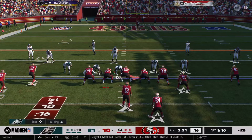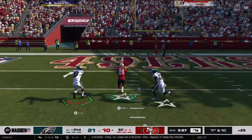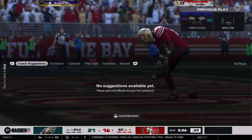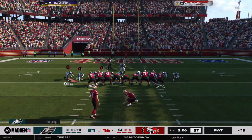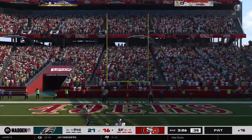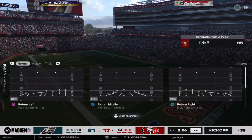Get set, get set. Up. Out of the gun, they'll give it to him inside. And he will score. Touchdown, San Francisco. The 49ers pick it off and get points on the ensuing drive. PAT up and good for Moody. And the 49ers cut the lead down to 4.